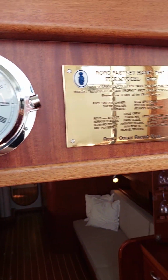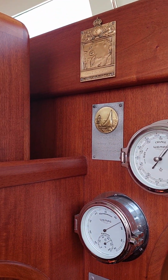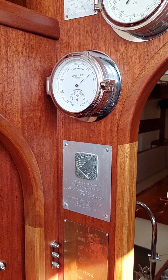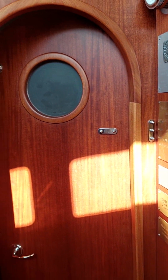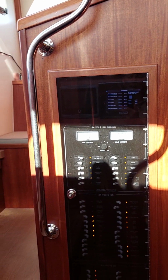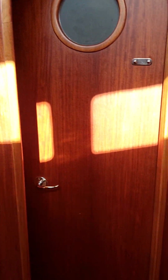It might be difficult to read what it actually says, but this is really very much part of the history of Stormvogel on this bulkhead. We come right down to the bottom step, and we're looking here across to the door to the captain's cabin, and here we have an instrument panel for all the DC electrics.